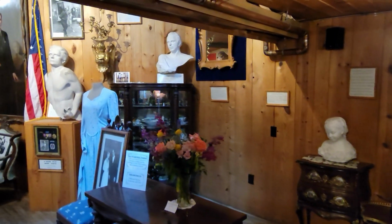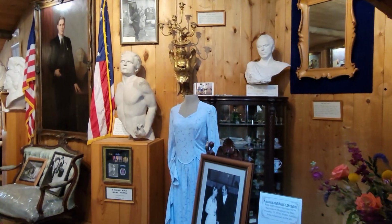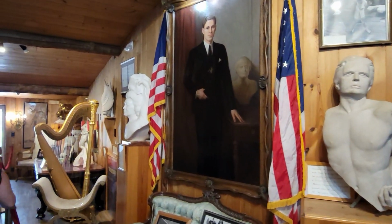Next is the home and studio of Korczak Ziolkowski, the designer and sculptor of Crazy Horse Memorial. It's filled with different artwork and furniture I assume he collected over the years. But again, it feels a bit disconnected here as well.